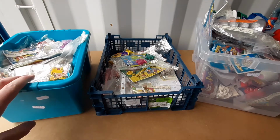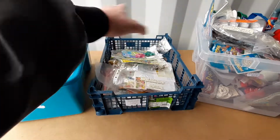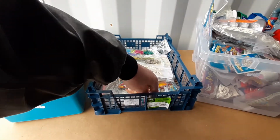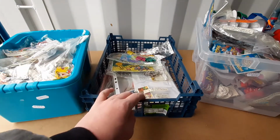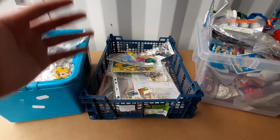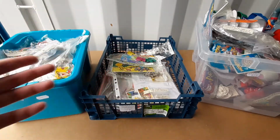This is a lot that I bought from an auction last week, and I haven't had a chance to look through it properly. Obviously I've had a quick flick through because I was too excited to wait a few days to film this video. But it's basically just a whole collection of blind bag toys, from the early 90s through to the early 2000s. In fact, there's some stuff in here which is really recent, from like 2018.